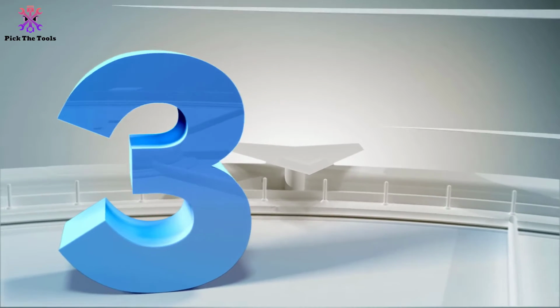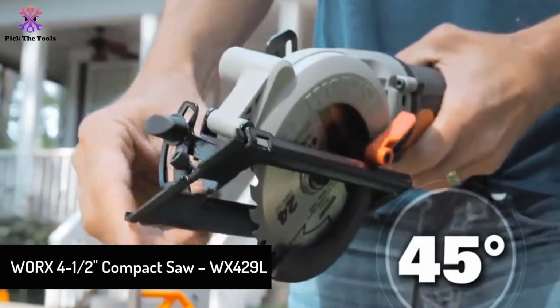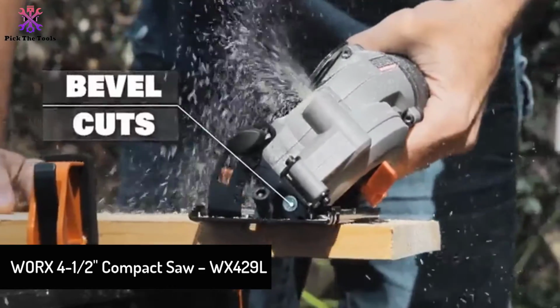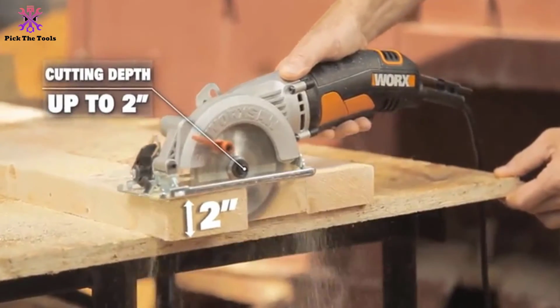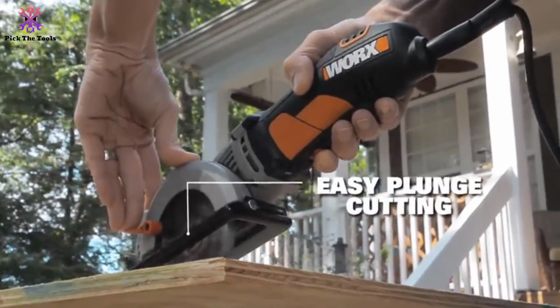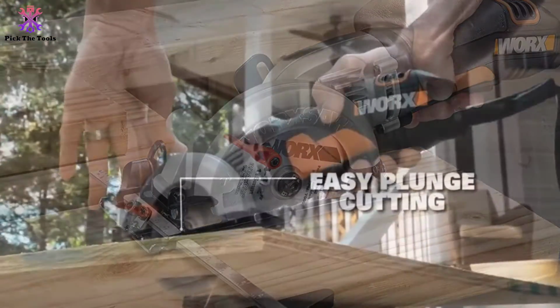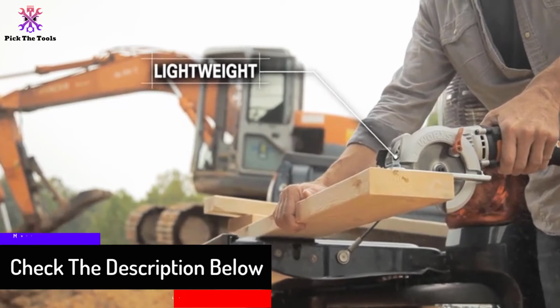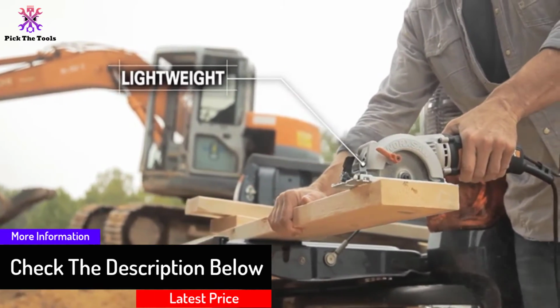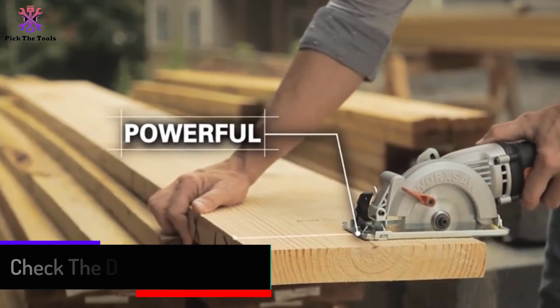At number 3, we have the WORX 4-1/2 Compact Saw, WX429L. If you have a youngster passionate about woodworking, don't discourage them from using power tools. Most parents don't allow using power tools because those are made for adults and way too big for teens. Here is a smaller version of big-size circular saws. This saw from WORX is specially made to handle small jobs and small people who are enthusiastic about doing everything all by themselves.